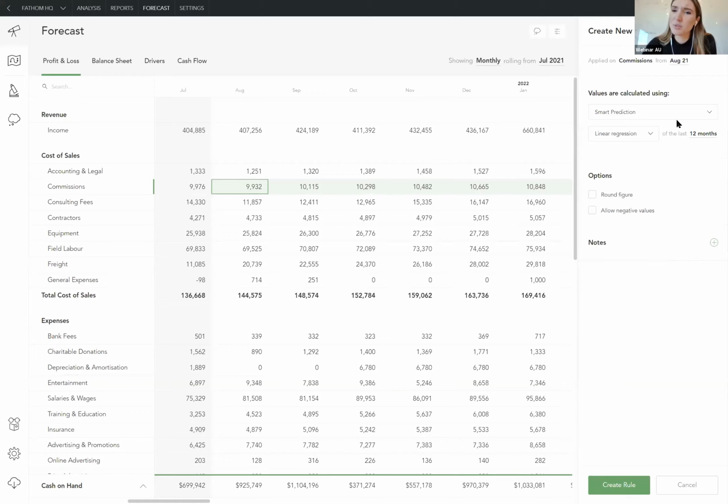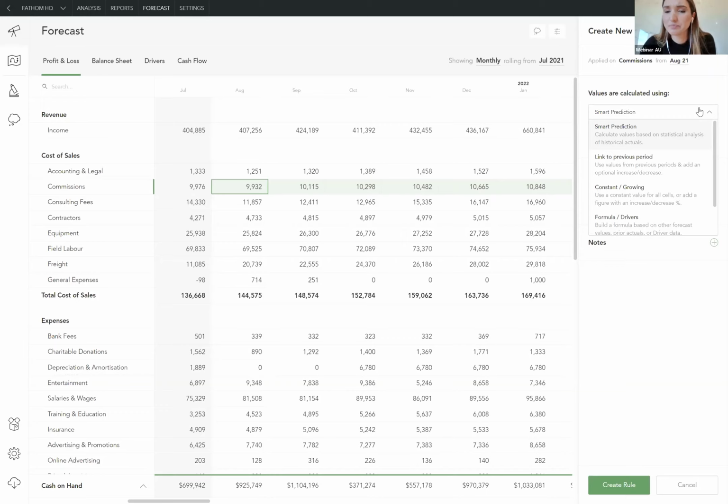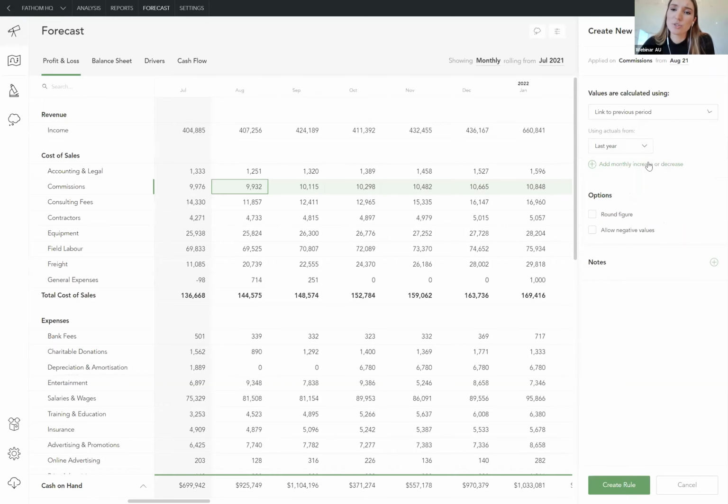At the moment, I'm using smart prediction over about 12 months of historical actuals. I can use a range from 3 to 24, or I can click in and decide to go with a different method. So maybe I want to link to a previous period. Maybe my historic actuals, or where I've been, is quite representative of the future. I can easily link that in and add a configuration. I could use a constant or growing figure, so really just choosing a starting point and, again, adding one of those configurations in.